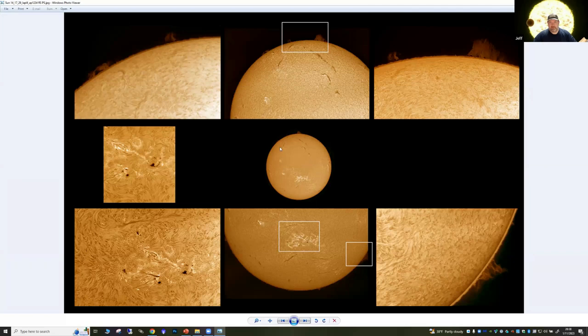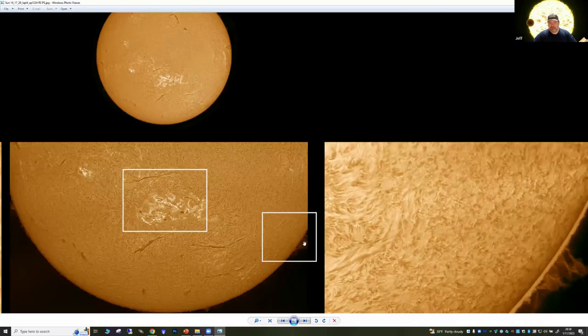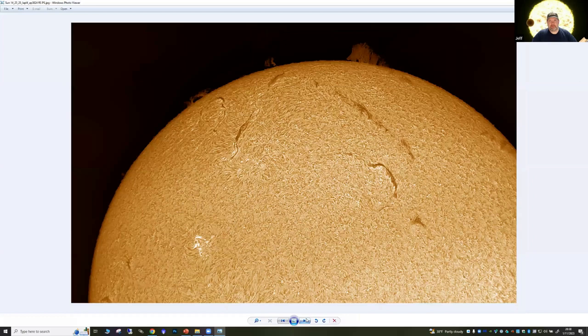That's what I generally do: I'll image a more zoomed out view so that I can draw these boxes and then zoom in. This one I'm really happy with. You can see the detail here. I was really impressed with this. It was probably particularly good seeing that day. So just a few more images here. This one looked like a headless woman wearing a dress.